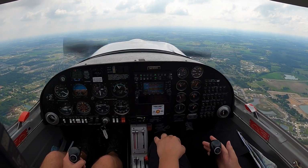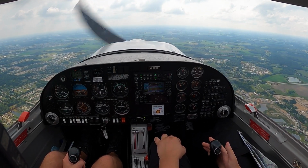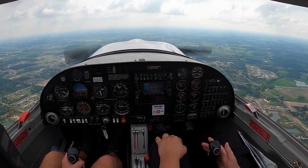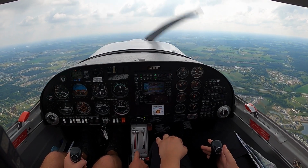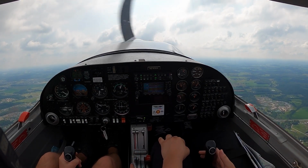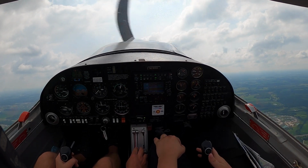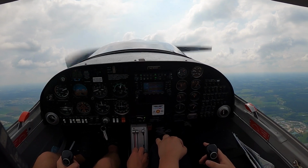Okay. So 60, full power. Right rudder. Yep. Just keep that yoke coming back. Just keep bringing the stick back. Should hold off right about there. Make sure you're staying coordinated. We'll just hold that pitch in.